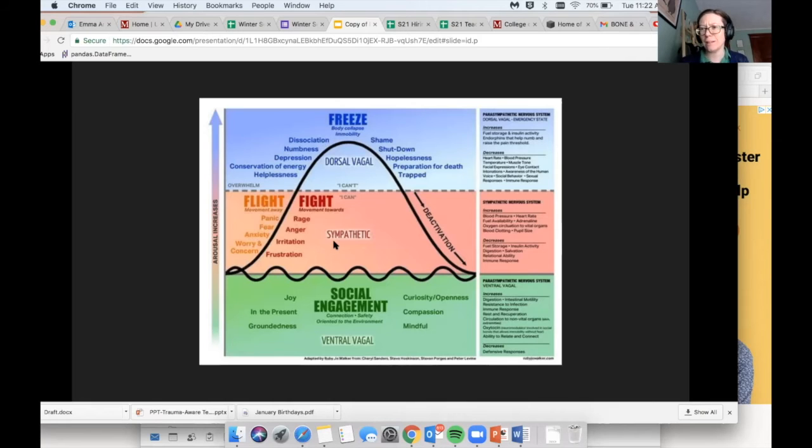Opossums do that, right? They play dead in the presence of a danger. You can think of deer in the headlights. They get on the highway, they see headlights and they don't know what to do, so they just freeze. This happens all the time in the animal kingdom. This is a normal thing that our body does. And yet, when we're trying to learn, when we're trying to do research, when we're trying to make academic progress, being in that freeze state is not going to help us out.